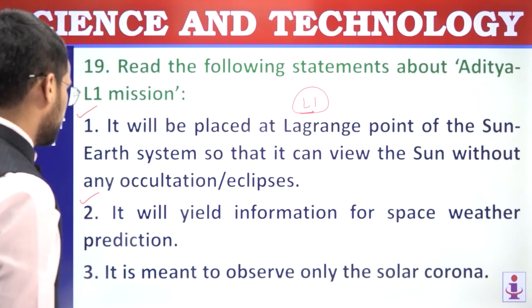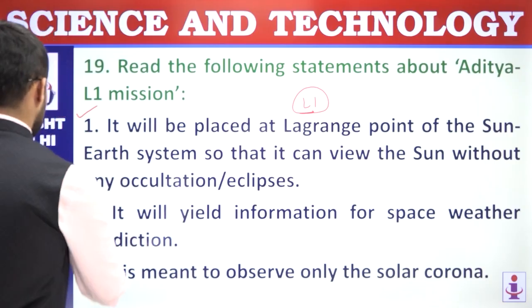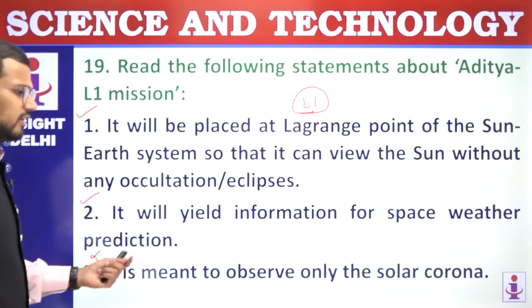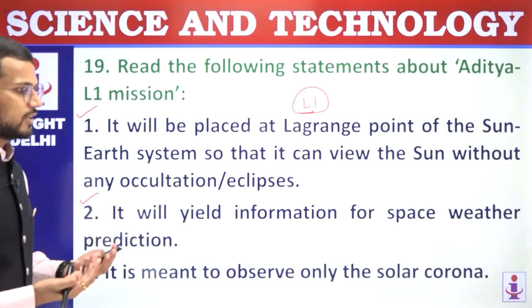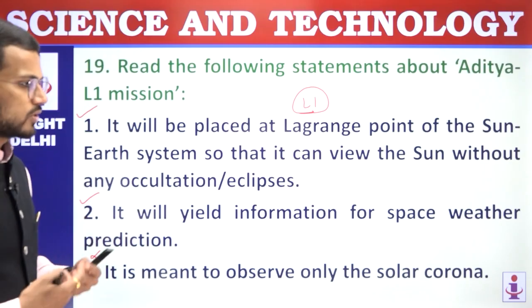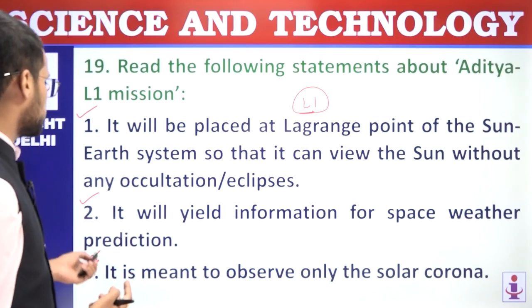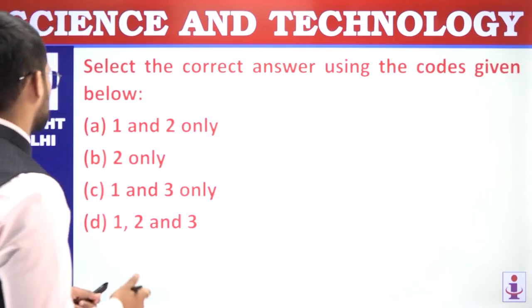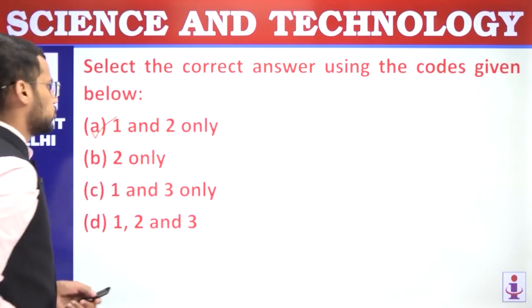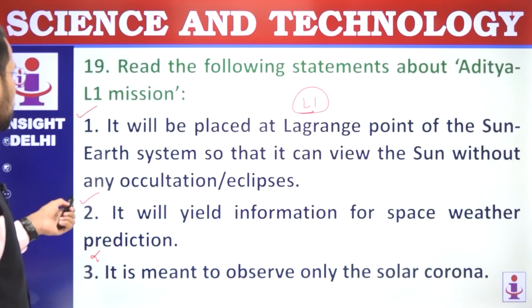Third, it is meant to observe only solar corona. Now this statement is incorrect. Right? Earlier it was only meant for the observation of solar corona, but now its applications are beyond that. It would also study, let's say, solar winds and all. Right? So third statement is incorrect. First two are correct. We are supposed to find out correct statement. So answer is A, 1 and 2 only. 18th, answer is A. 19th, answer is A.